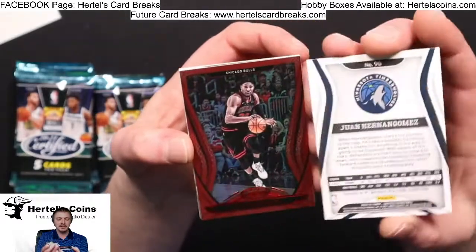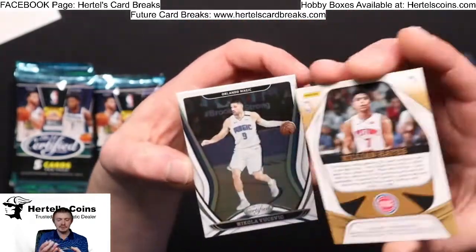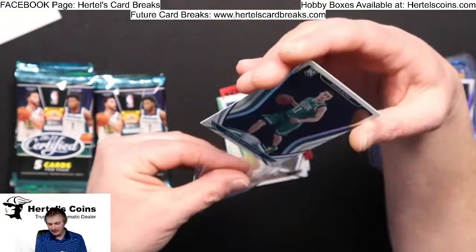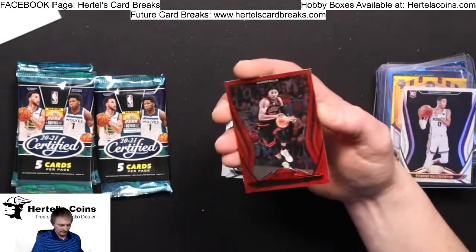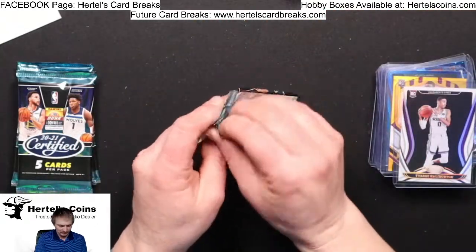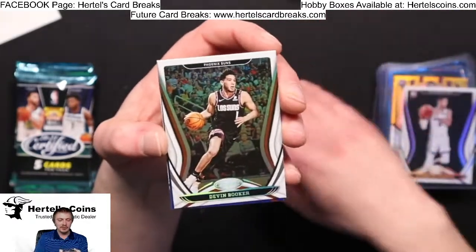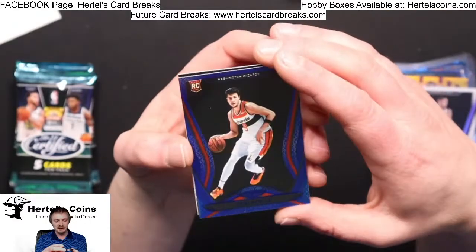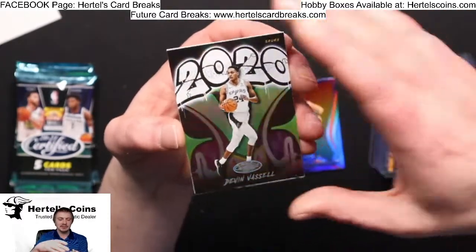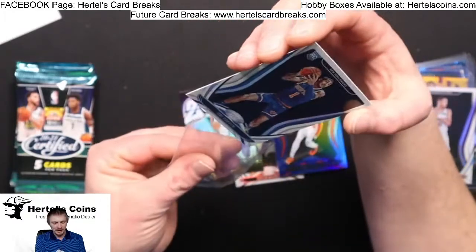Juan Hernangomez, red. Otto Porter from the Bulls, gold. Team Detroit Pistons, Killian Hayes. Nikola Vucevic for Magic, and a Payton Pritchard rookie from the Celtics. Wendell Carter. Devin Booker from the Suns, got a blue rookie, Deni Avdija from the Wizards, and a Devin Vassell from the Spurs, and an Obi Toppin rookie from New York. Not Quickley, just got the Toppin.